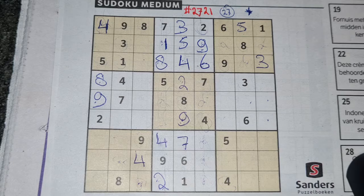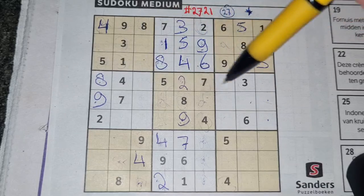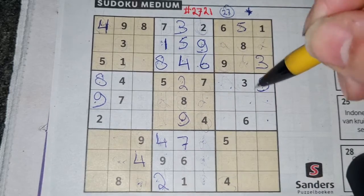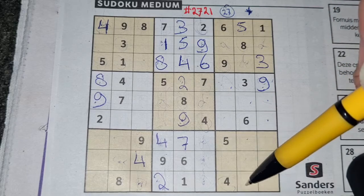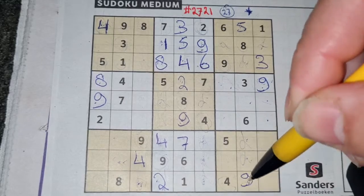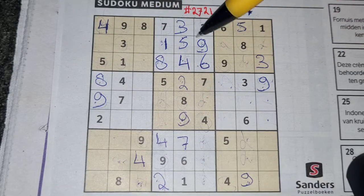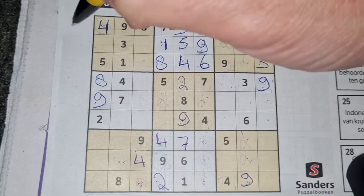Then. How about the 9 in this row? The 9 in the middle row. So the row above, the only 2 places for the 9 should be here or there. We see there 9, no 9 there. 9 should be there. 9 in the last column, 9 in that column. So the column between, the only 3 places for the 9 should be here, here, or there. We see there 9, no 9 there. Here 9, no 9 there. The only place for the 9 should be there. And all the 9s are used. I can see digit number 1, number 9.